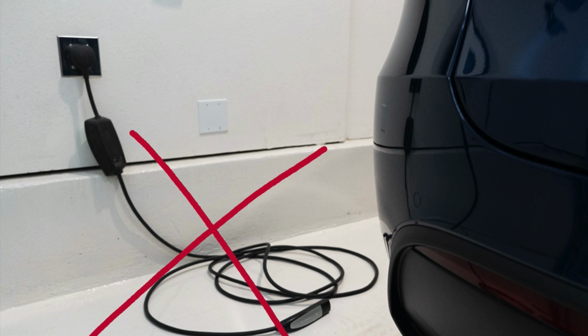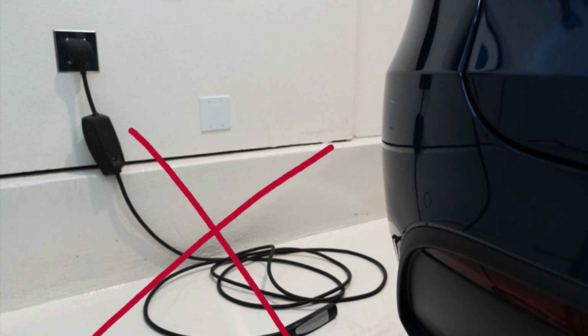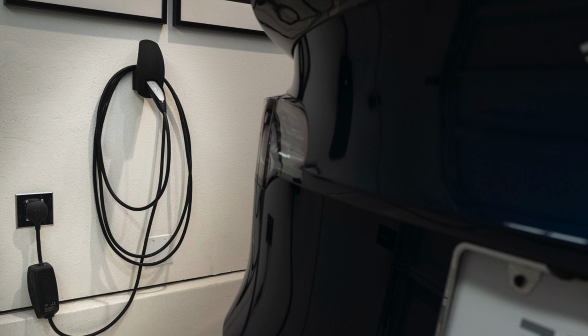The charge cable organizer is very helpful for the average Tesla buyer who uses the included charge cable, like me. It's a big cable, and when you're not charging, you want a place to store it, so this cable organizer makes it easy and looks nice and clean.